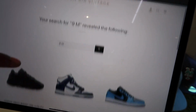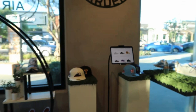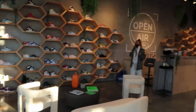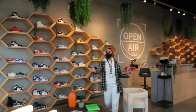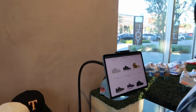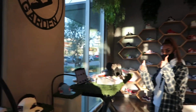Nine, see different results come up. But yeah, let us know what you guys think. Jess, do you like it? Yeah, I like it. I think it looks good. I think it's a good transition from the Moss table to our little kiosk. It's nice. Yeah, it does look nice. Advertising our apps at the same time. Looks good to me.